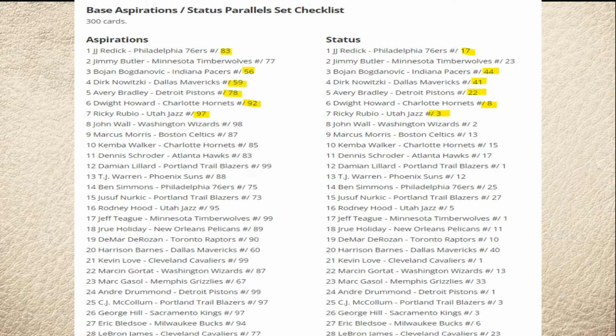4. The Aspirations and Status parallels would work in tandem to equal 100. So for example, if an Aspirations parallel had 99 copies, then the Status parallel would only have 1.